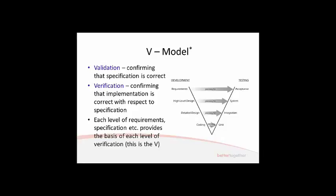So it's this concept that as we go down one side, we have top-level requirements to a system, which are refined to a high-level design, and eventually an implementation at the bottom of the V. And then we climb up the other side, testing at different levels as well. So you can see the idea there is we're enforcing a very requirements-based testing process.